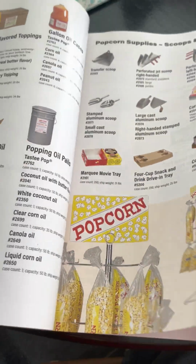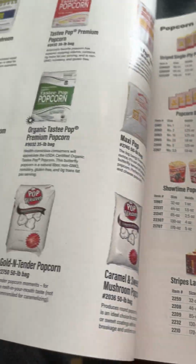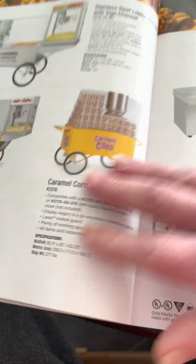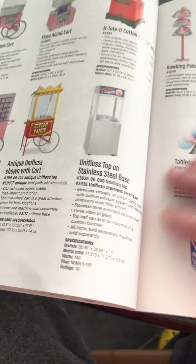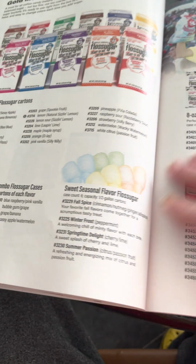They got a lot of supplies in here, which, again, you can always purchase cheaper, and find them used rather than purchasing their equipment, or even brand new.